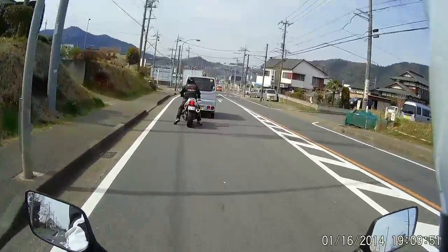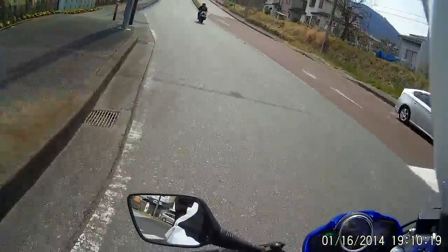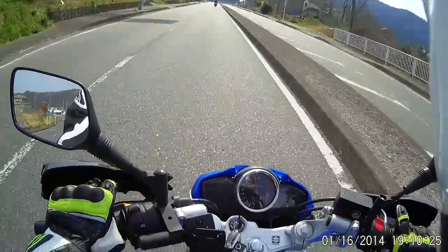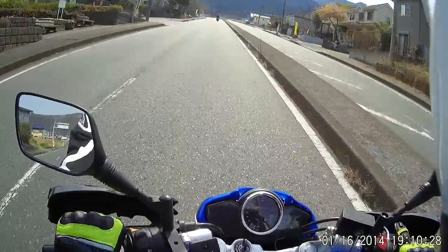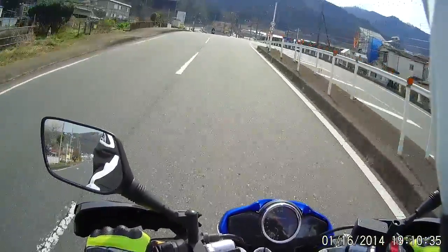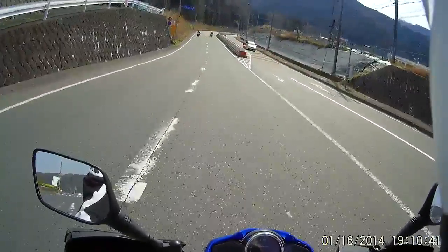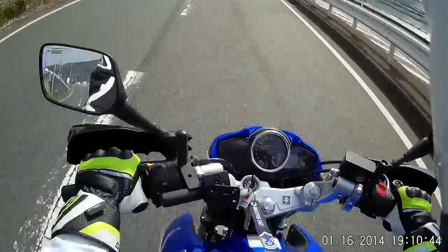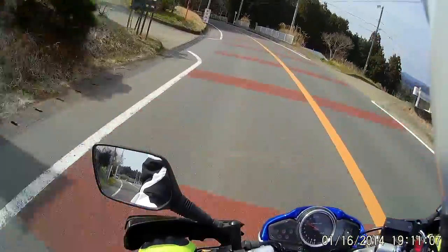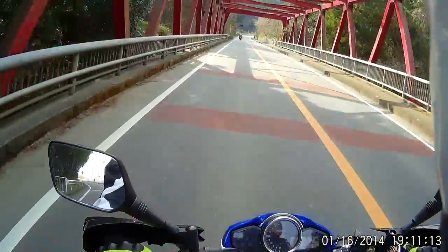Alright, which way should we go? And we're actually going to follow him because he looks like he knows where he's going. That was a good decision. Alright, so literally slow bike fast there. I do still need to work on my shifting, so yes, I am aware of that. Oh yeah, monkeys. Hopefully we see some monkeys today.